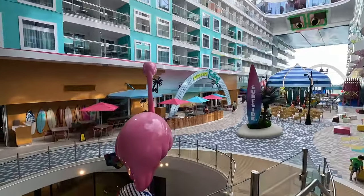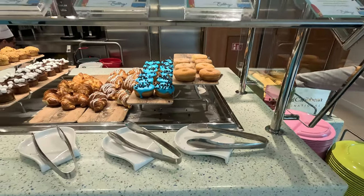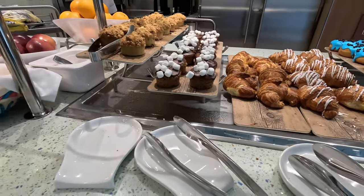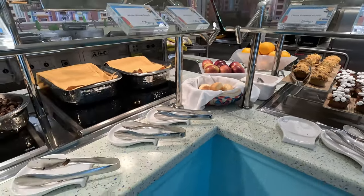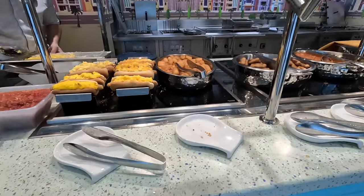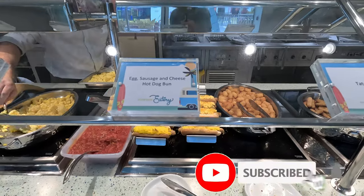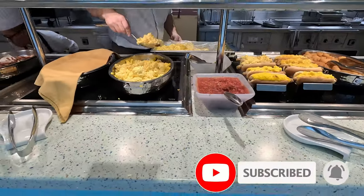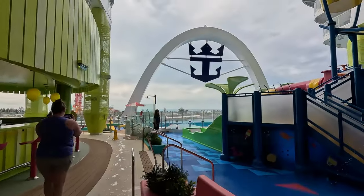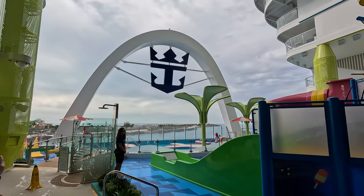But yeah, you could get breakfast right here. Oh, it looks like different food. We have blue donuts. Ooh. Donuts are muffins with marshmallows, bread, chicken sausage, tater tots. Whoa. An egg, cheese, and sausage on the hot dog bun. Scrambled eggs. All right. Ooh, look at that.